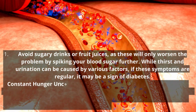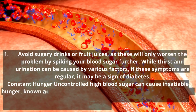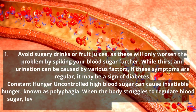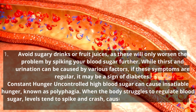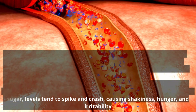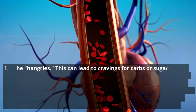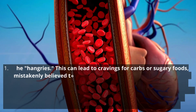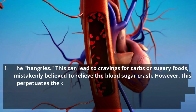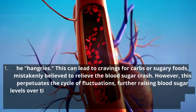2. Constant hunger. Uncontrolled high blood sugar can cause insatiable hunger, known as polyphagia. When the body struggles to regulate blood sugar, levels tend to spike and crash, causing shakiness, hunger, and irritability. The hangries. This can lead to cravings for carbs or sugary foods, mistakenly believed to relieve the blood sugar crash. However, this perpetuates the cycle of fluctuations, further raising blood sugar levels over time.